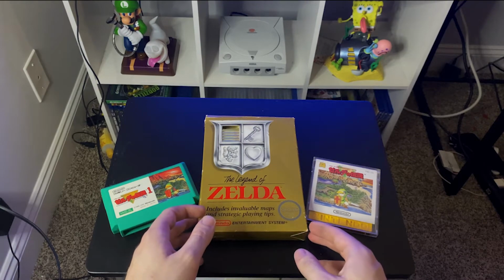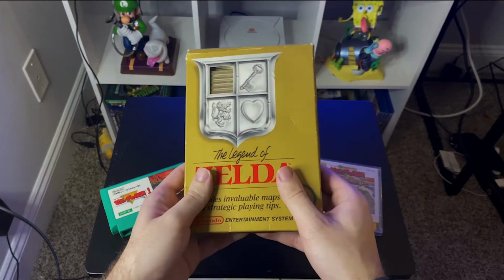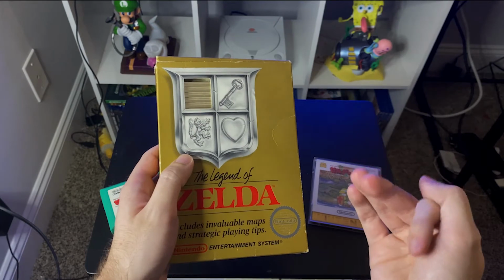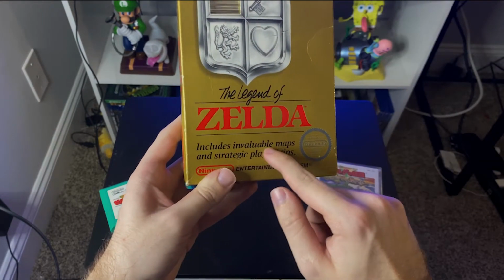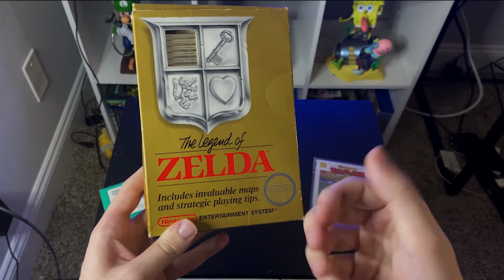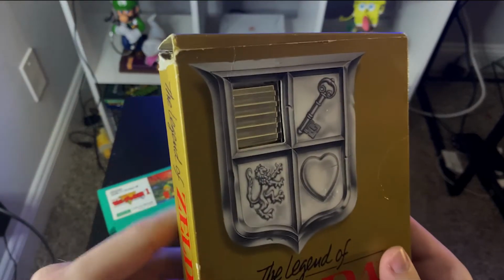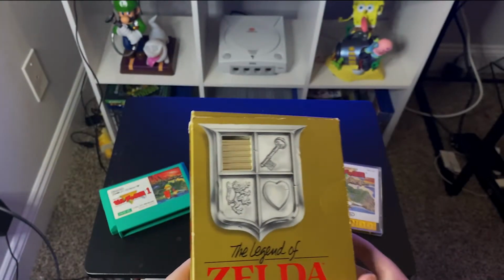So here in the US, we eventually just got The Legend of Zelda, with the box art having a fairly standard logo on it. There's a key, a heart, a lion looking thing. And the box also advertises that it includes invaluable maps and strategic playing tips. They really gave you one there, which was really nice of them. And there's also a little window into the cartridge itself. You can see that it's golden tint right there.